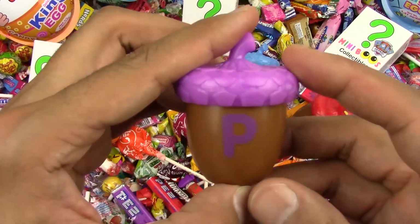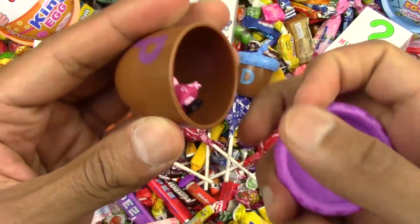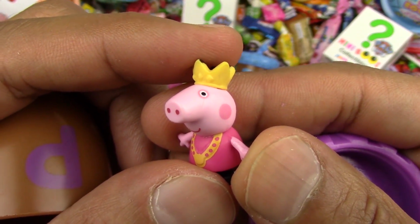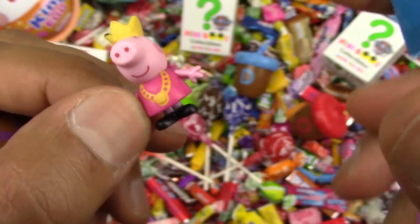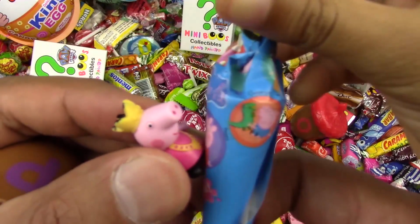Oh, let's open the P, purple P. Let's see what's inside. Oh, P is for Peppa. P is for Peppa Pig. Yay! This is Peppa Pig. She's also here on this chocolate lollipop.